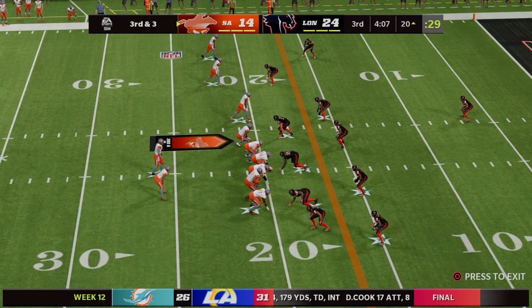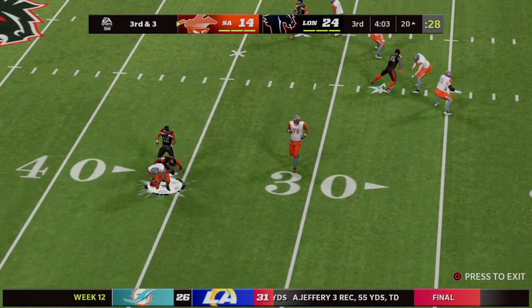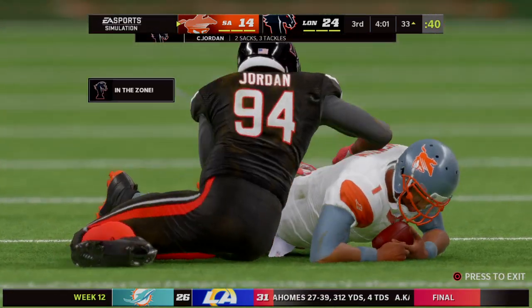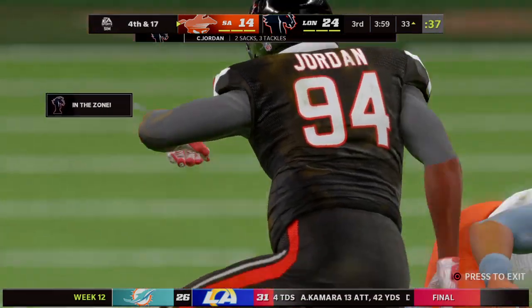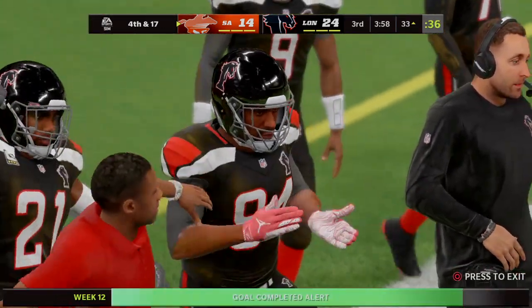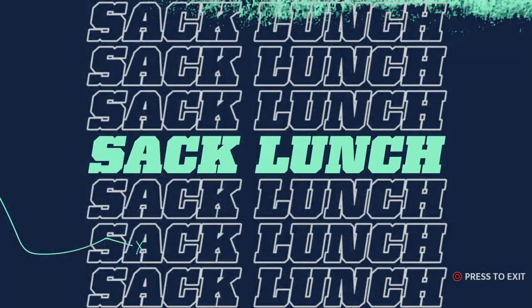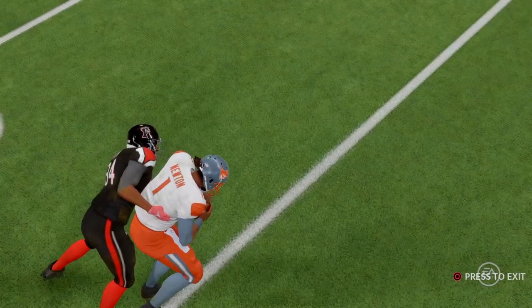Now Newton. Pressure applied, and he's going to be taken down. They sack him back at the 33-yard line. Cameron Jordan, he's the culprit, and that is now his 13th sack of the season as his great year continues.